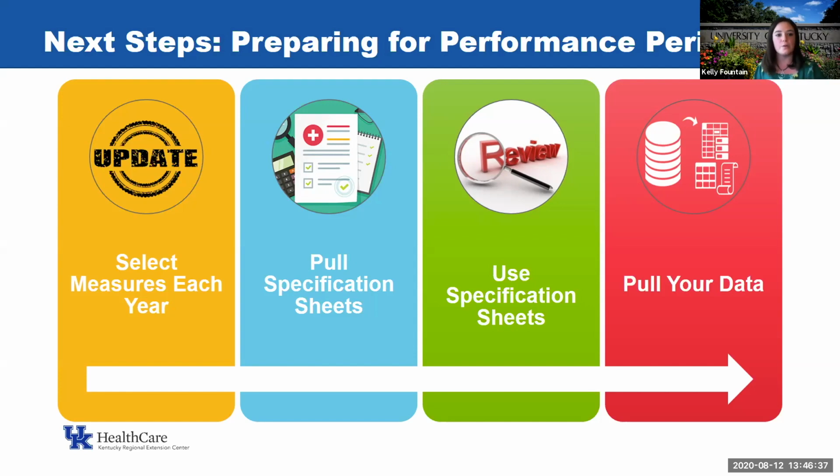The higher you score, the better you will get on your payment adjustment. So you may think that it's silly to pick your measures with that mindset, but it's really important. And this is going to continue to become more and more difficult to avoid the penalty. So every step that you can take to maximize your positive payment adjustment, the better.